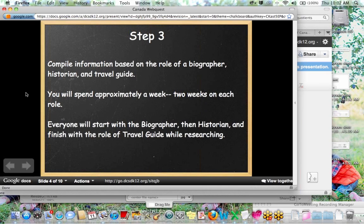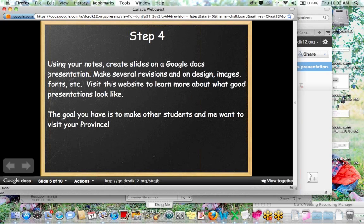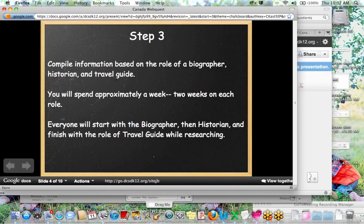You have to do 3 different jobs. You're going to start off as a biographer. Then you're going to turn into a historian. Then you get to end with the travel guide job. In a regular classroom, we had groups of 3 and one person was the biographer, one person was the historian, and one person was the travel guide. But you guys are really cool. You get to do all of the jobs and you have a little bit more time than kids in a regular classroom. So you get to learn a lot more. But you're going to spend about 1 week on each of these jobs. So let me tell you what the jobs entail.